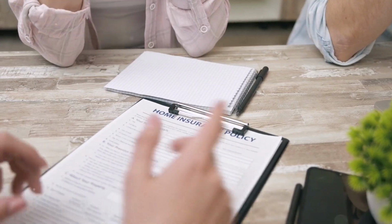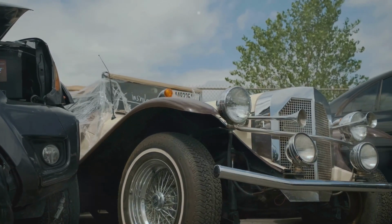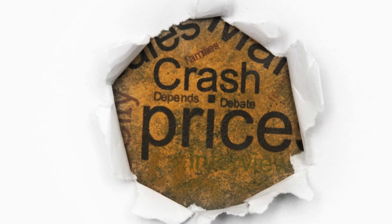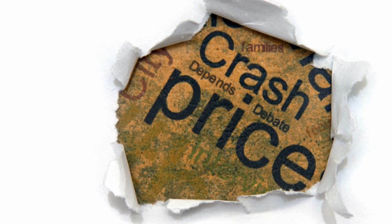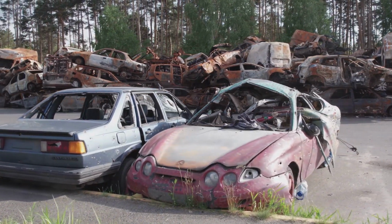Now let's talk about when it might be time to bid farewell to collision coverage. As your car ages, its value depreciates, and at some point, the cost of collision coverage might outweigh the potential benefits. If your car is worth less than 10 times your annual collision premium, it might be time to reconsider carrying this coverage. Think of it like this. You wouldn't spend more on insuring a beat-up old bicycle than it's actually worth, would you?